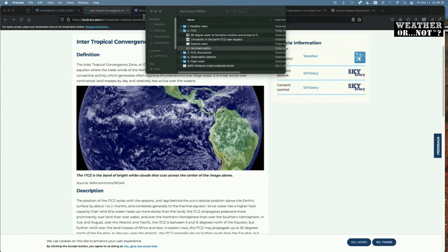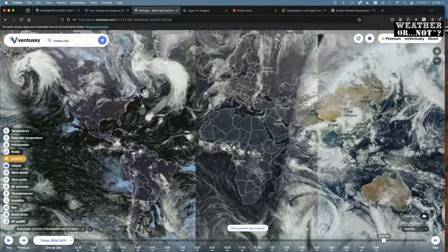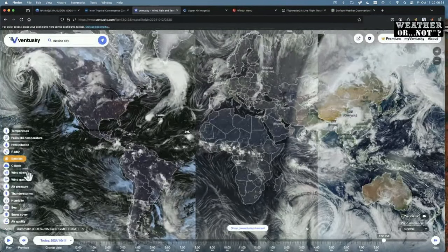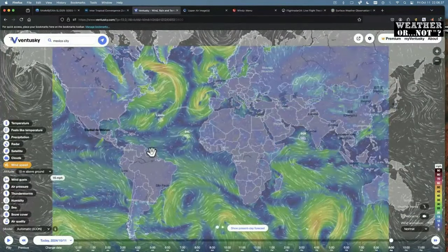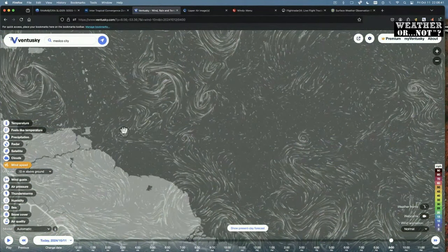So now I want to show you Ventusky. I want to go to that date to show you the winds that day. I'm going to zoom in right here. Where is it going to go after it forms? That's the question. So I'm going to put Mexico City right here.